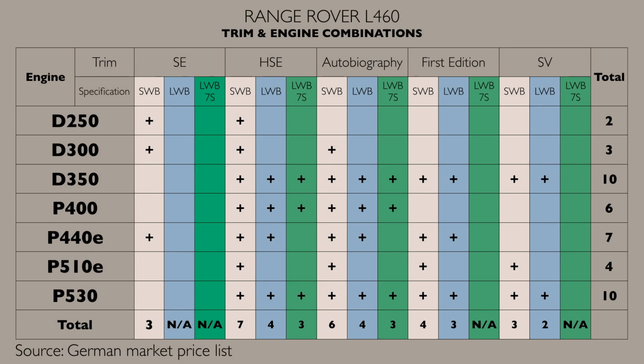Generally, higher trim means less engine options, and vice versa. Weaker the engine, smaller the trim options. Most so-called flexible engines regarding the trim levels are the D350 and surprisingly the P530, at least in Europe.